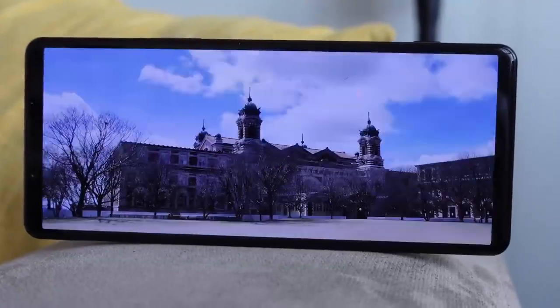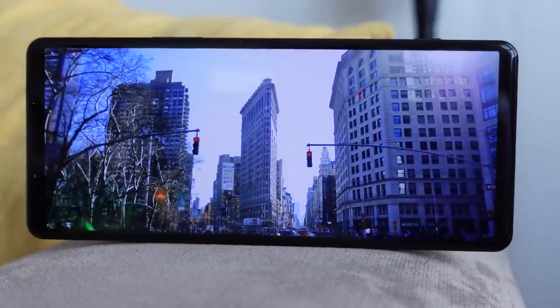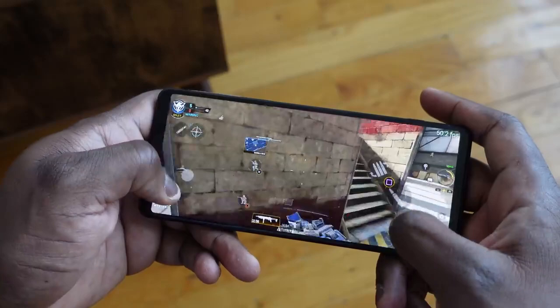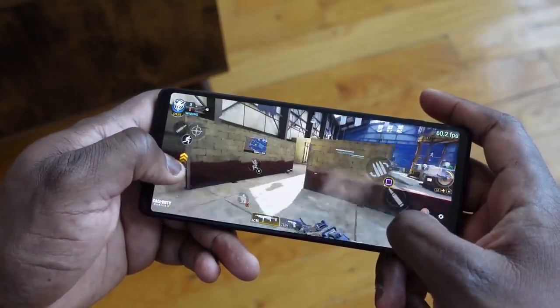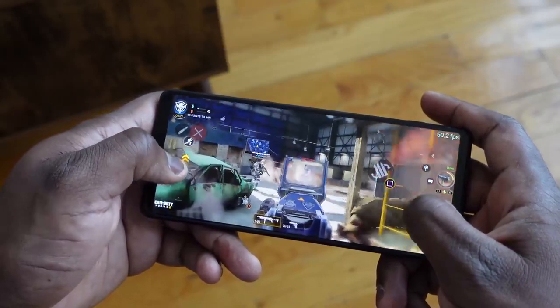Now it's 60 hertz in terms of display refresh rate, but they've added a feature that allows it to function and feel really smooth during gameplay sessions, so that you can actually game well and properly. So without wasting any more time, let's check out PUBG Mobile, Call of Duty Mobile, and of course, some Fortnite.